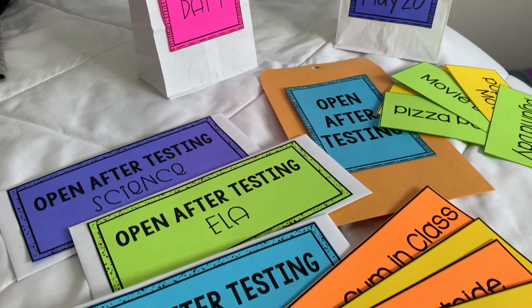In the afternoon after each day, we take it down, and actually the prizes tend to get a little bit better each time. And the last one tends to be sort of a big celebration like an ice cream party or something special to say testing is over.